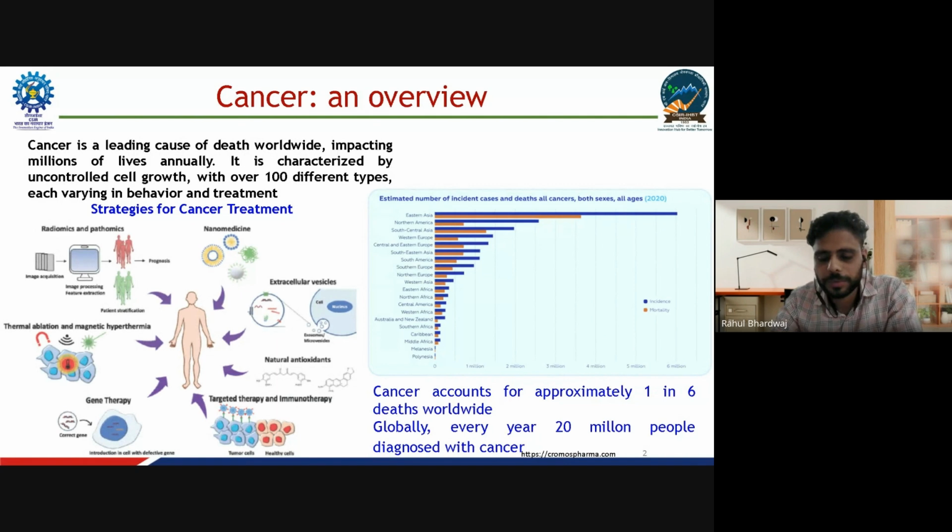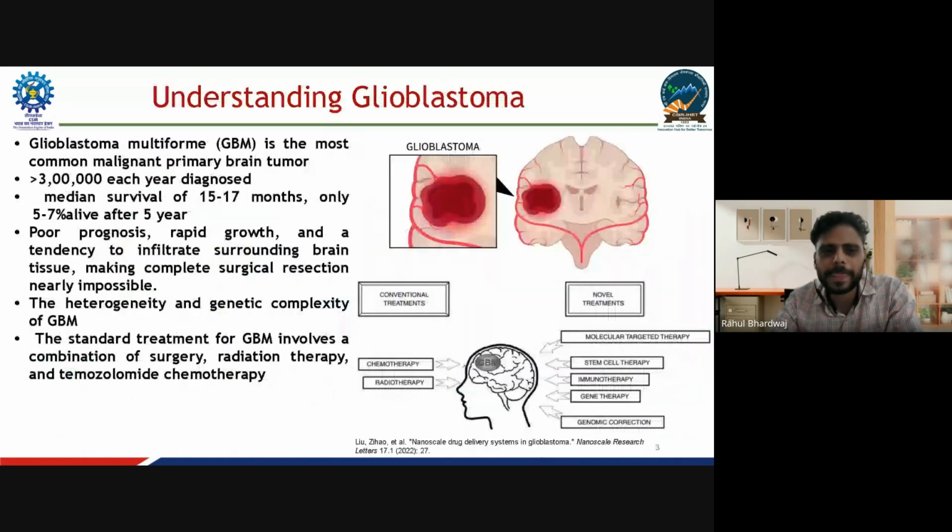Now, moving toward a special type of cancer, that is glioblastoma. Glioblastoma multiforme is the most common primary brain tumor. It arises from the astrocytes. Each year, more than 3 lakh people are diagnosed with GBM, with a median survival period of 15 to 17 months. Only 5 to 7% of people are alive after 5 years.